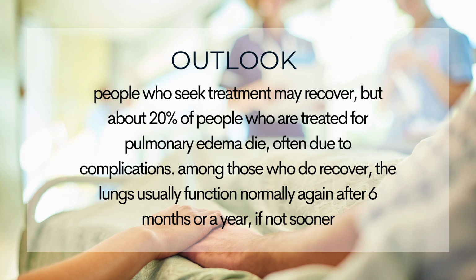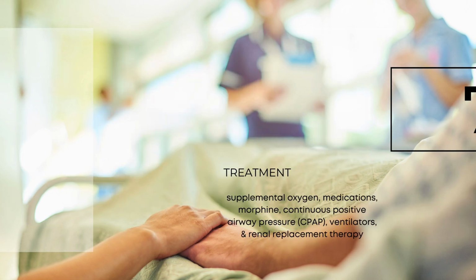Pulmonary edema can be life-threatening. People who are diagnosed with the condition may already be in heart failure, or they may have had a heart attack or stroke. Other chronic health conditions may complicate their care. People who seek treatment may recover, but about 20% of people who are treated for pulmonary edema die, often due to complications. Among those who do recover, the lungs usually function normally again after 6 months or a year, if not sooner.